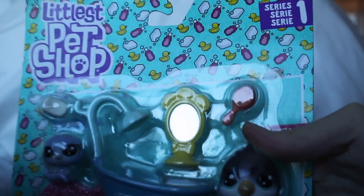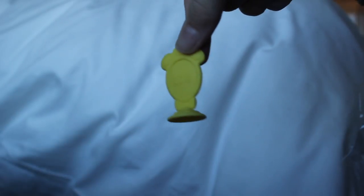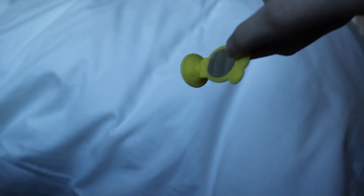The next LPS I have is this penguin set. It is series one, soaking up fun. It was just other languages. So yeah, let's open this. I'm so excited. So here we have the packet, and it's pretty easy to pull stuff out. So here we have this yellow sign that says LPS, and it has the mirror on the other side. And then we have an orange brush.